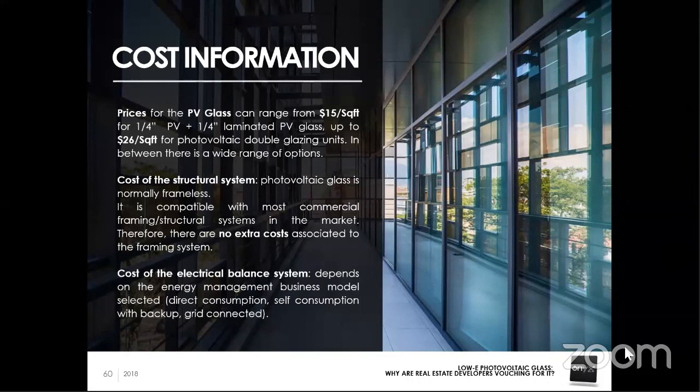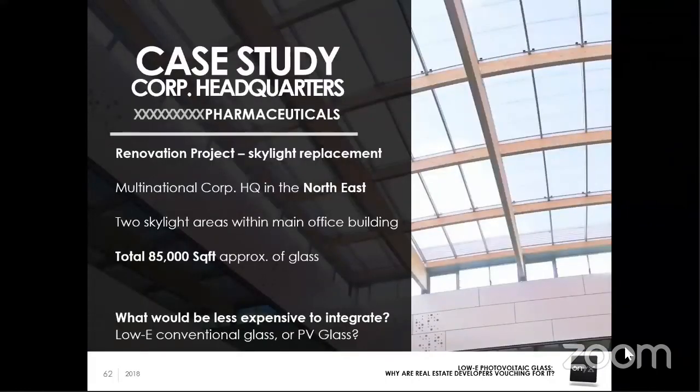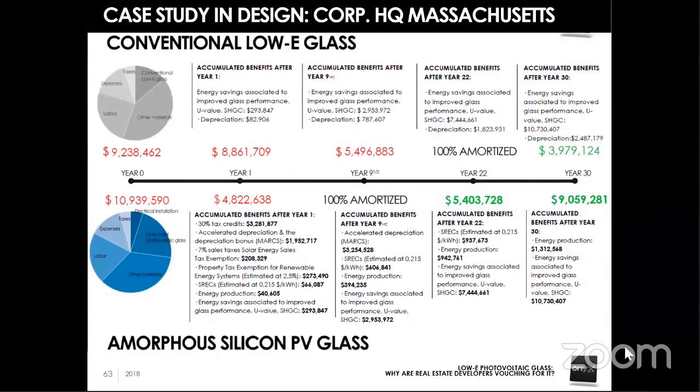You can work with any standard system from Kawneer or Oldcastle, YKK, you name it. And then the cost of the electrical balance of system, which is the inverter, switches, protections, additional wiring, tends to be in the range of $6 a square foot on average. So at the end of the day, it's going to be a minimum additional cost for all the benefits that you can get. Because there's, if you go one more, the next one, and another one, please, the last one that I want to highlight here.